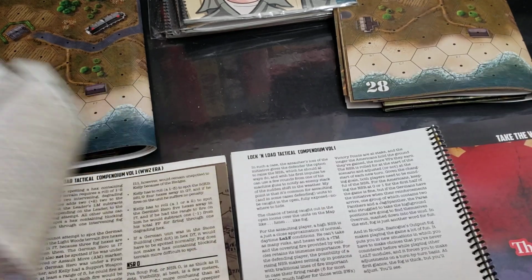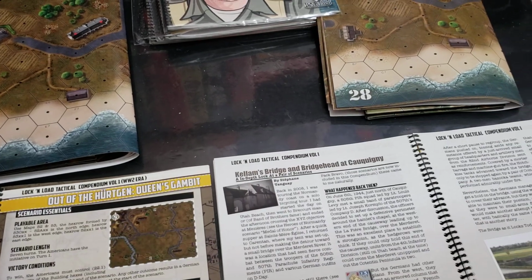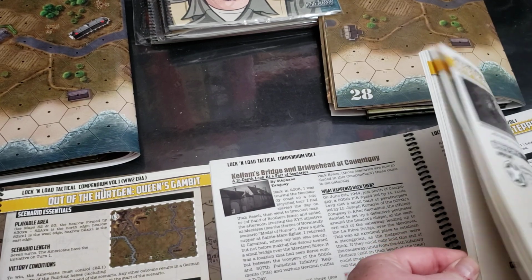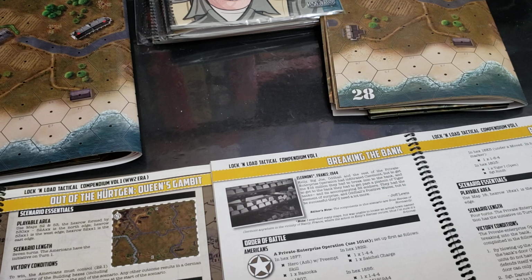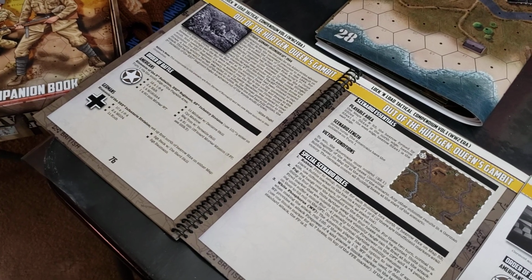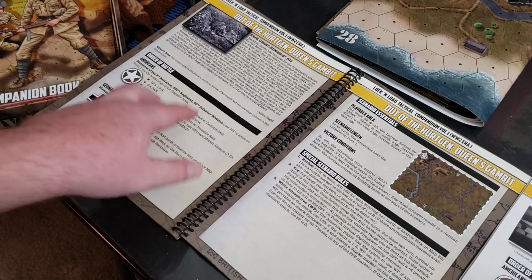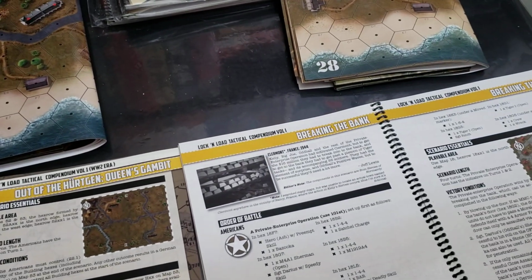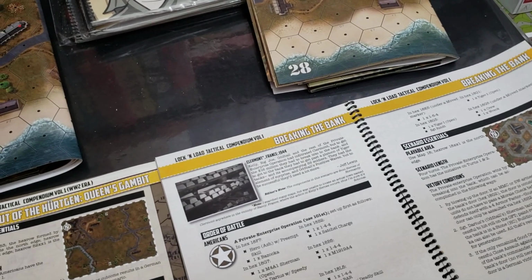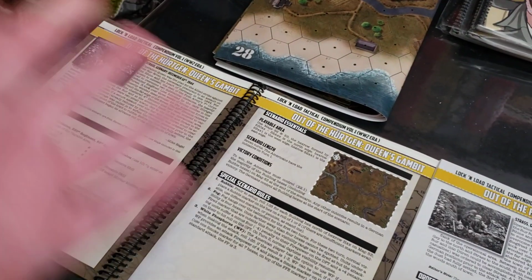The scenarios haven't changed. The only thing that has changed is, say, if there was some ambiguity in one of the special rules, if the intent was there but it wasn't really laid out clearly in the wording, we cleaned that up. I know for a fact one of the scenarios had a leader counter that you were supposed to use that wasn't even in the counter mix, so we got the right leader name there. The stats were still the same, we just had the wrong leader name. We cleaned that up, but all the scenarios are the same. Here's Queen's Gambit and Breaking the Bank. The scenarios are exactly the same.